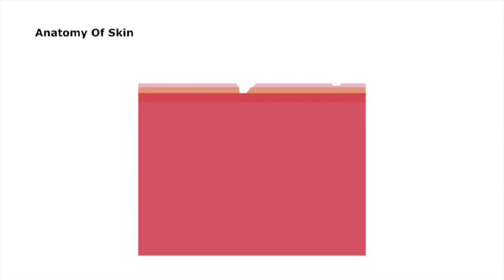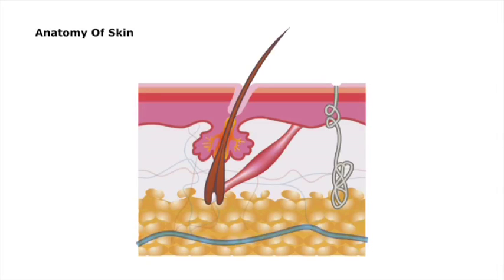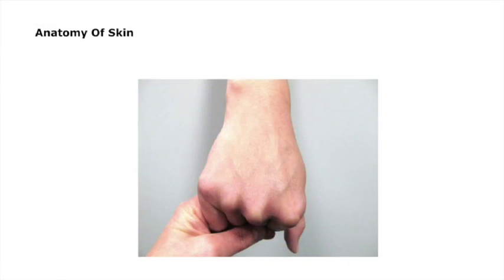The skin is the largest organ in the human body and provides protection from the surrounding environment. It varies in thickness in different areas and is heavily infiltrated with nerves which react to temperature, touch, pressure, and pain. Nervous infiltration also differs around the body, with some areas more sensitive than others. The back of the hand is especially sensitive.